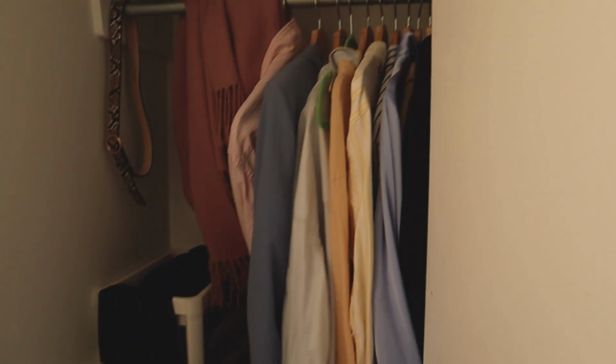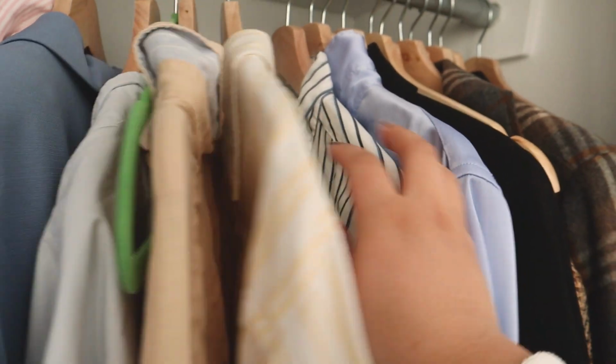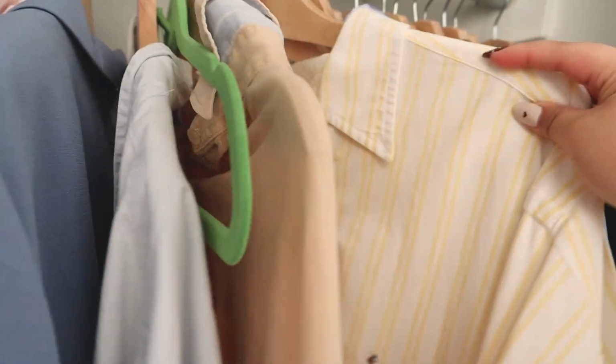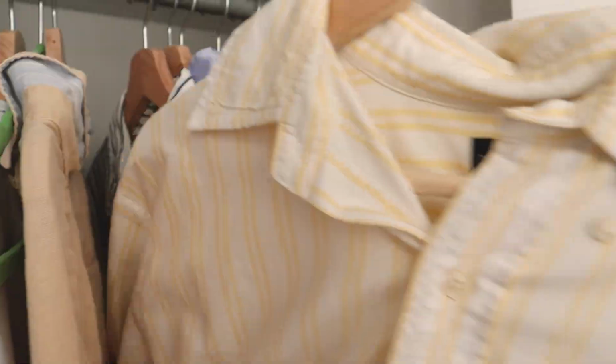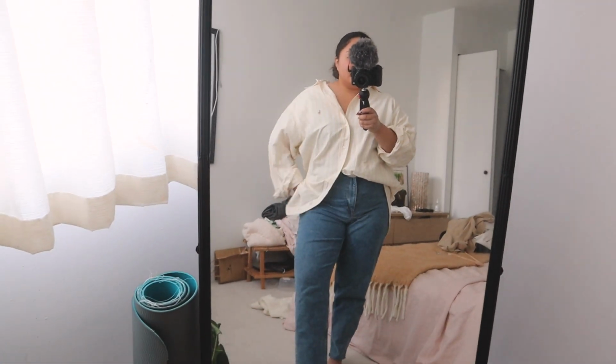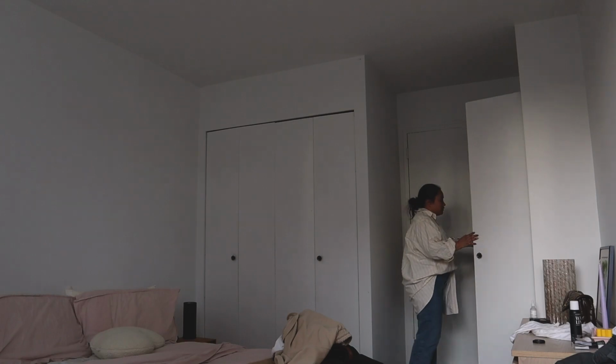I just realized that I should probably get changed before I do my makeup so I don't ruin it. Here is my outfit of the day. I'm just wearing light denim and this really pretty top.